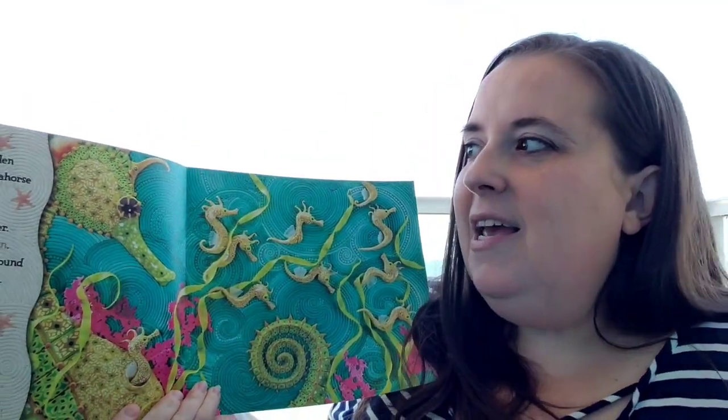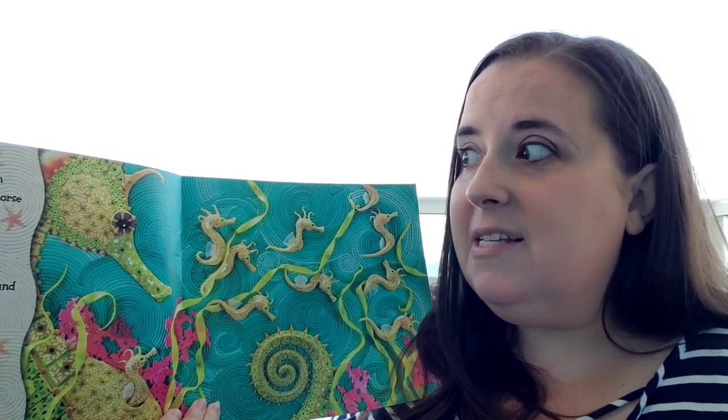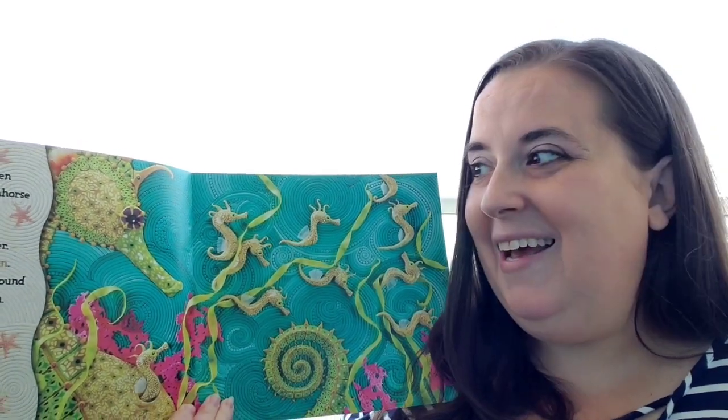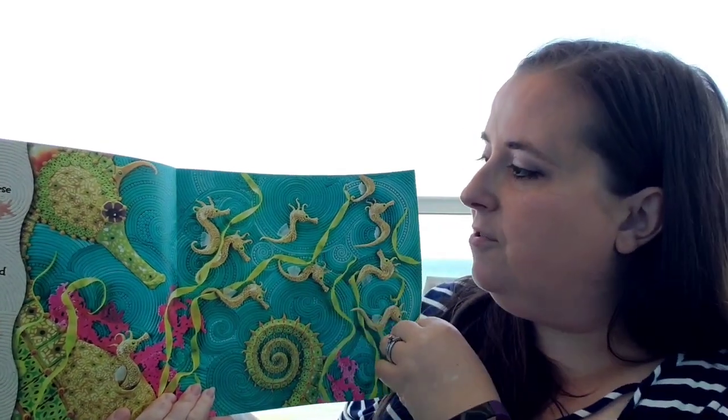Over in the ocean, in their turtle grass den, lived an old father seahorse and his seahorses, 10. We made it all the way to 10. Flutter, said the father. We flutter, said the 10. So they fluttered all around in their turtle grass den.